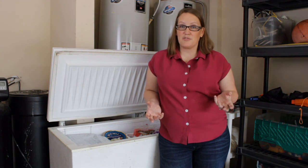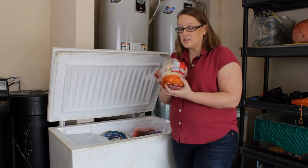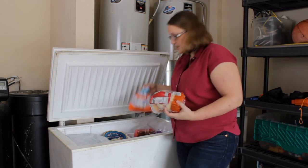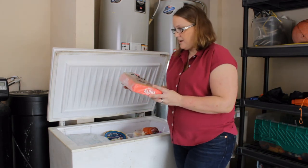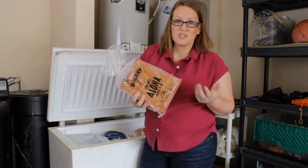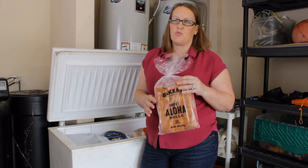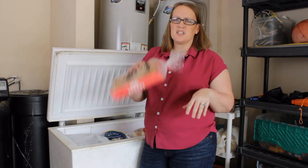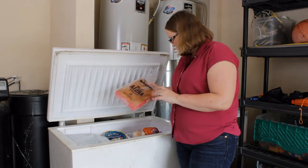Something that is great to freeze is bread. I have several types of bread. I've got bagels and of course store-bought frozen bread, like Hawaiian rolls. These are great to store. I have a really good recipe that I've been making. It's really fast and easy for ham and cheese sliders in the oven on these, and it's so delicious. So I bought a few last time I went, so I've got them in my freezer.